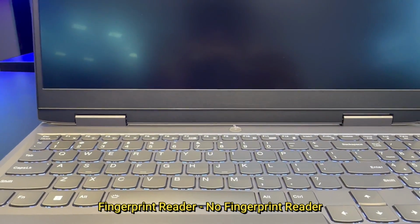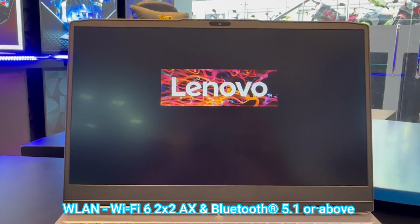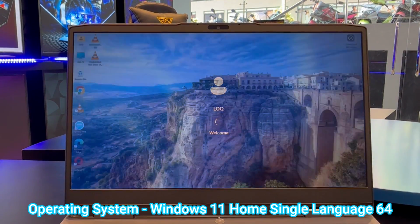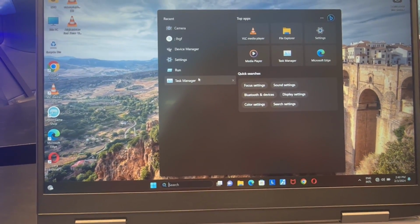A dedicated MUX switch with NVIDIA Advanced Optimus reduces latency, optimizes battery life, and increases FPS. Smart engine technology keeps you on top of your game, so you can unlock your true potential.